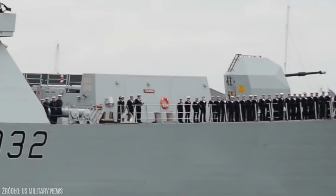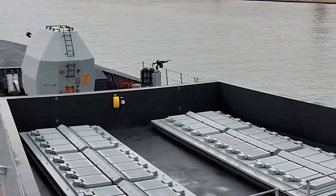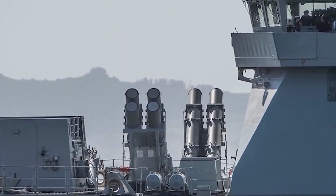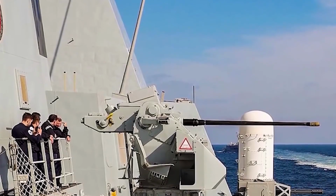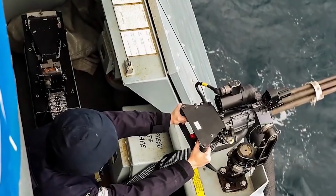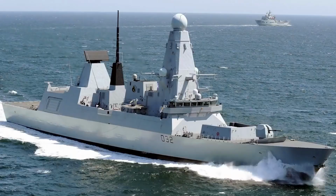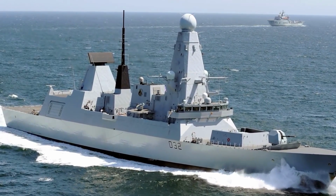HMS Dauntless has a displacement of 7,300 tons and can carry up to 190 people. The Type 45 is armed with the Sea Viper air defense system, Harpoon anti-ship cruise missiles, and 2 30 mm cannons. The integrated drive gives it a maximum speed of up to 29 knots.